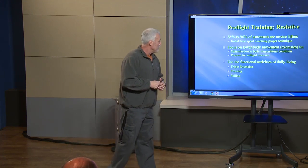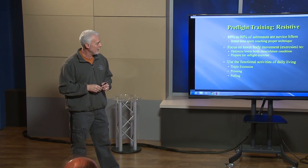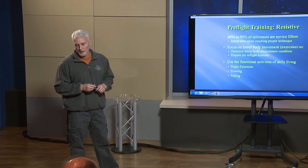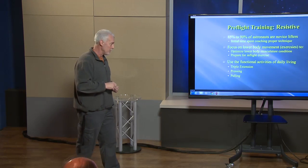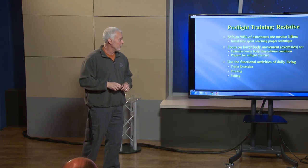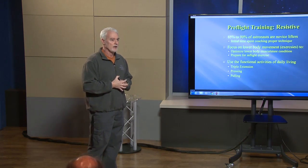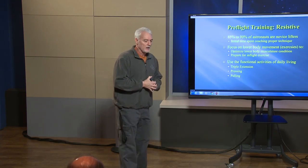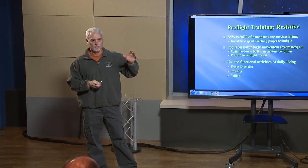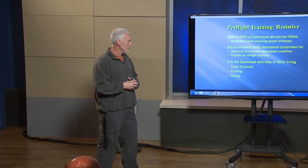Okay, resistive exercise. 85 to 90% of astronauts, when they first get here, are novice lifters, what we would consider novice lifters. So we spend a lot of time initially teaching them how to do the exercises properly. And mainly, not only the ones we're going to do pre-flight, but the ones we're going to do in flight. That's the most important. We focus on lower body movements.